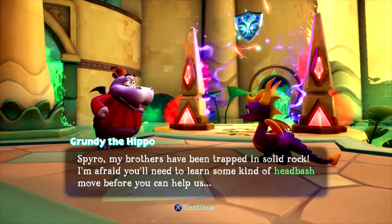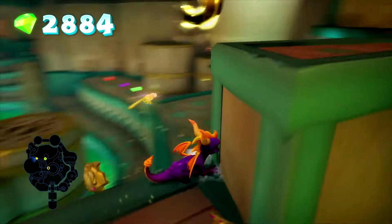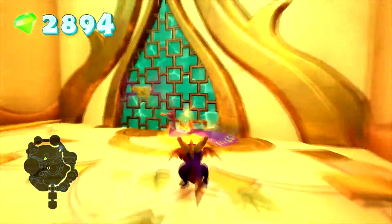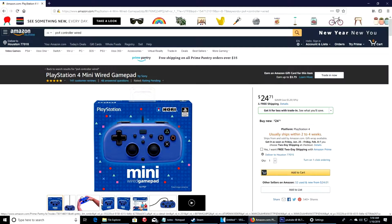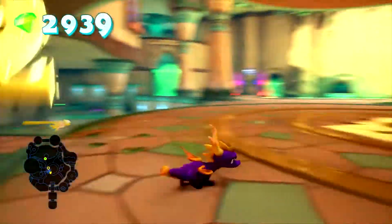But coming in next, we have another PS4 controller, a DualShock 4. On Amazon, there are a lot of third-party controllers if you want to check that out, but having another controller can be very, very helpful, knowing that if one goes dead, you can just pick it up and play like that. I think there's also a controller from Walmart that's like $24. That's a wired one, like an NES controller, but having an extra controller can be very, very helpful.